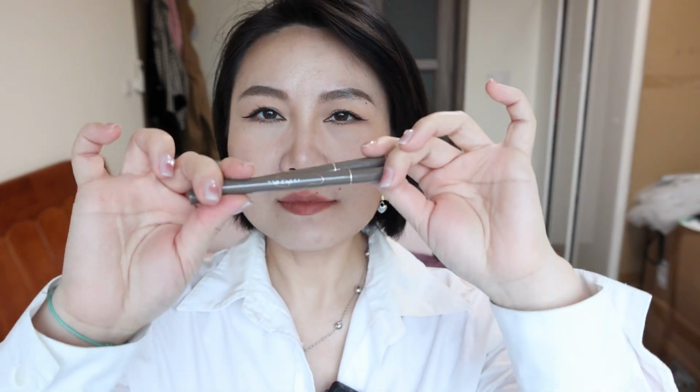However, the liquid liner. Oh my God. This slim liquid liner has been in the market for a long time. I never really had the motivation to get it because I have my own preferred liquid liner. And when I see the adverts or people raving about this, it was mainly for drawing fake lashes for the bottom lashes.